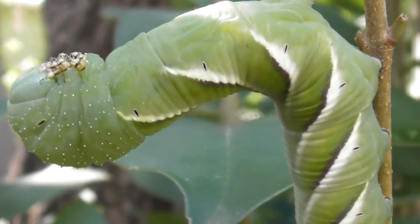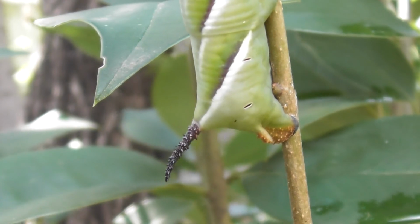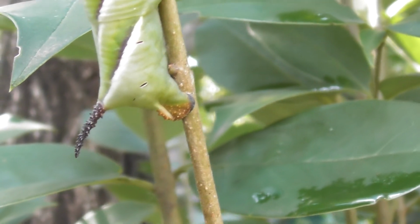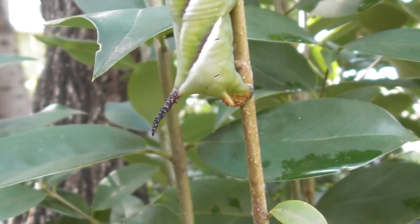A study of a caterpillar anyway. I'm not sure, that might be a bit of twig under its bottom. I can't see properly. I'd need to get my magnifying glass. I can't quite see without going out of focus. Anyway, there's the sting up there.